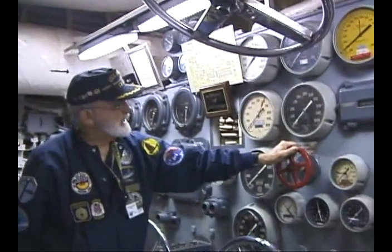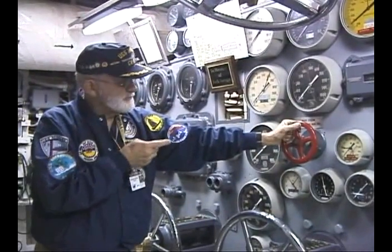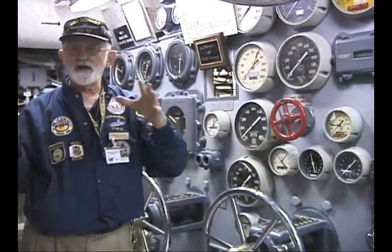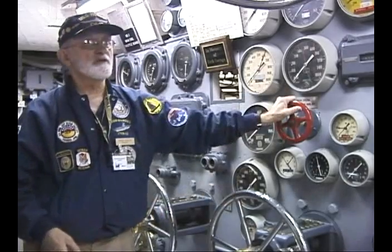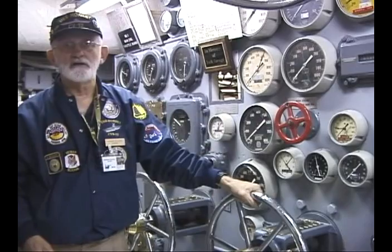People will ask you sometimes, what's this red valve? This red valve allows you to bypass some steam around the stern throttle valve to equalize the pressure on either side to make it easier to open or close the stern throttle valve. But normally the red valve is closed, and going ahead, of course, the stern throttle is closed.